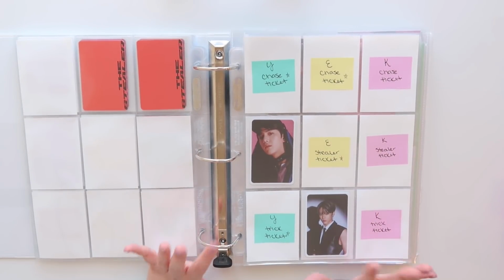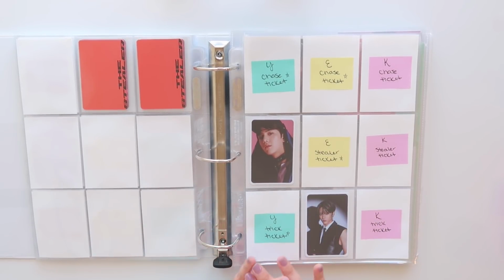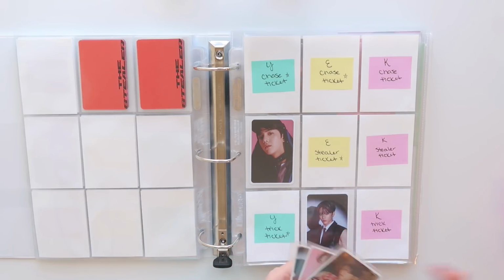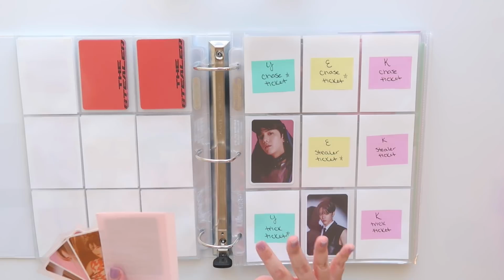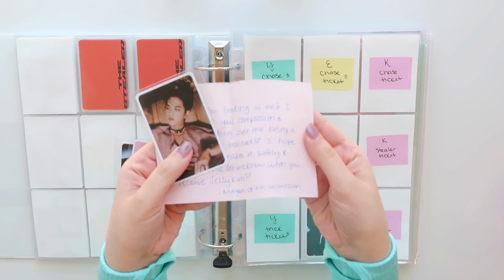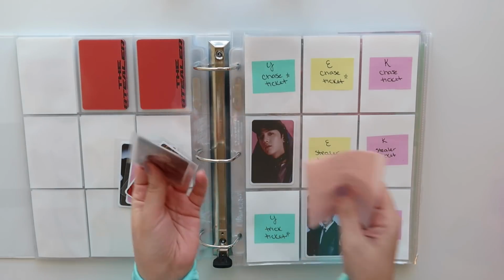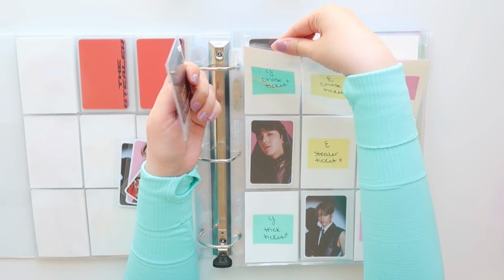I actually have a lot more Kevin coming on the way because I found a really nice group order that I bought a bunch from, so that was exciting to finally start filling in my Kevin stuff. What do we have here? Oh, I have some of the tickets. Yes, and I did a trade with a very lovely person. So there is their ad right there. This is for the Chase version. So we have Yoongi's Chase ticket.